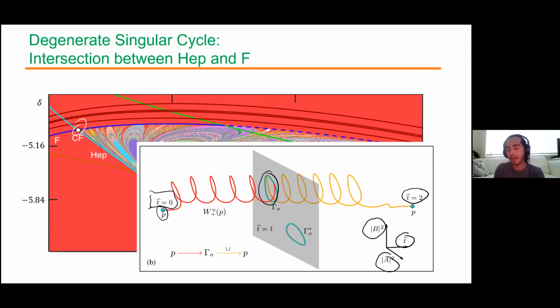Now, the nice thing about this projection is that in the open intervals between these integer values, we're going to actually put our connections. This is just to illustrate how the connections are occurring. So in this particular case, I'm leaving P and I go to gamma naught, and then from gamma naught I'm going to P, and the connection from gamma naught to P is a tangency bifurcation.